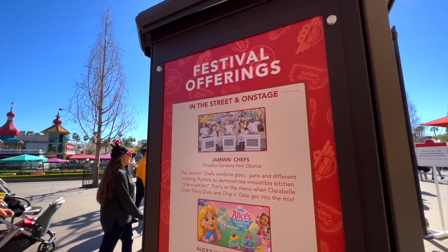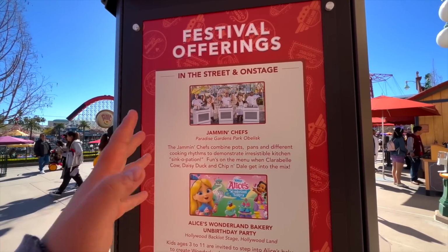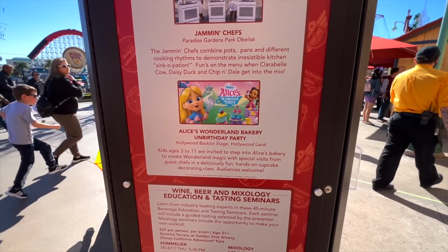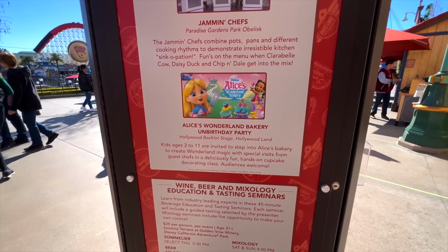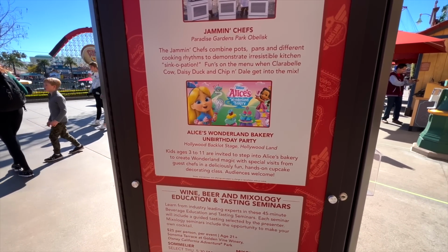Looks like the different offerings they have this year are the Jammin' Chefs. So this is a really cool, fun thing to watch. Got some music and stuff like that. One thing that we do want to take the baby to, I know it says 3 to 11 and you know Raylani's only 1, but just to go see, we don't have to necessarily participate fully in it, but to see this, the Alice Wonderland Bakery, the baby really loves it.